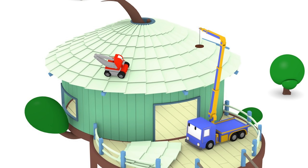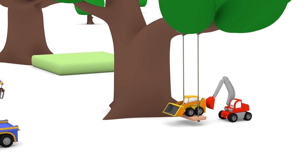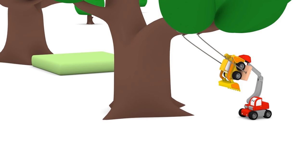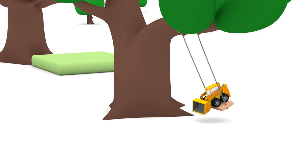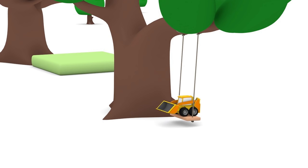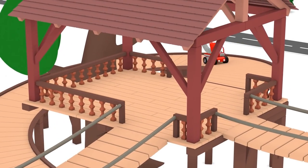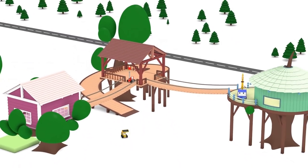All right, the work is done. It's time for fun. Wow, Billy, you're going pretty high. What a fun treehouse! Good job, everyone!